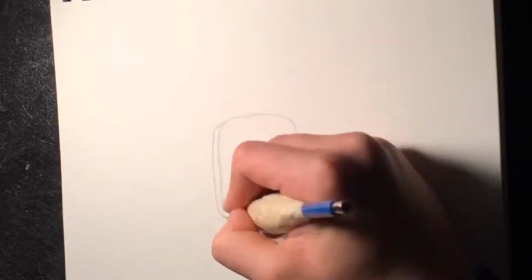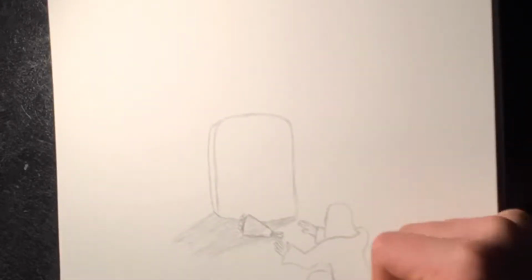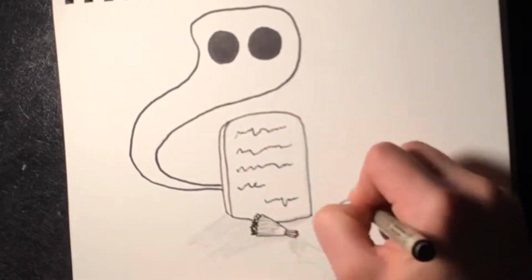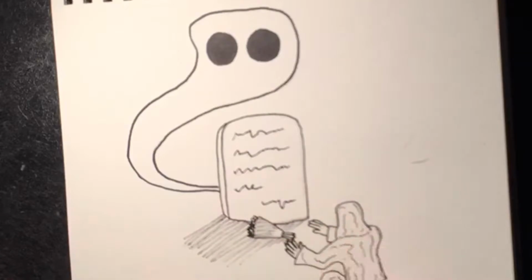Next, on day 22, the prompt was ghost, which I'm kind of surprised they didn't do on day 31, Halloween. But I decided that I would do kind of a cute ghost with a person in front of it. I don't know what they're doing, but I actually really liked how this turned out.